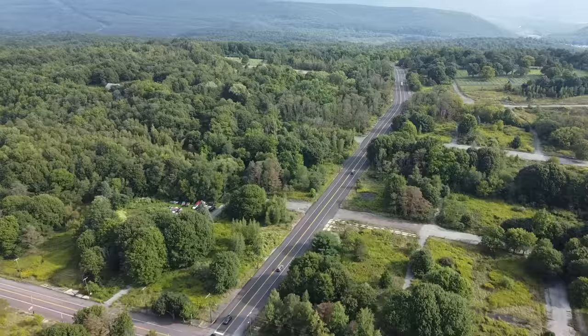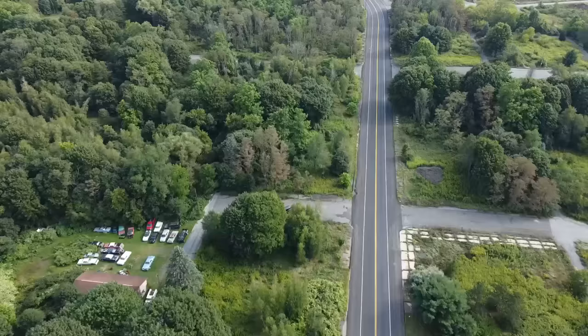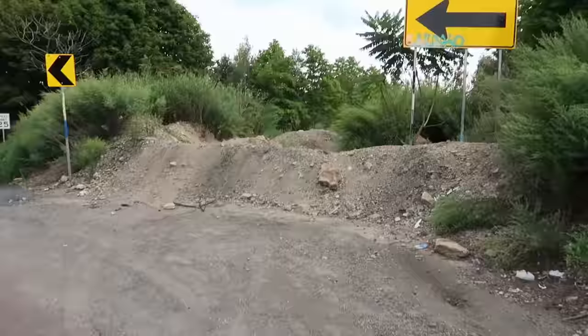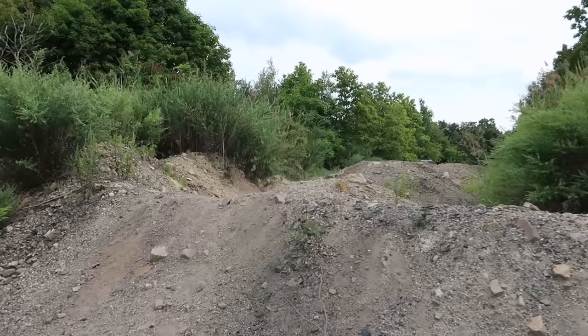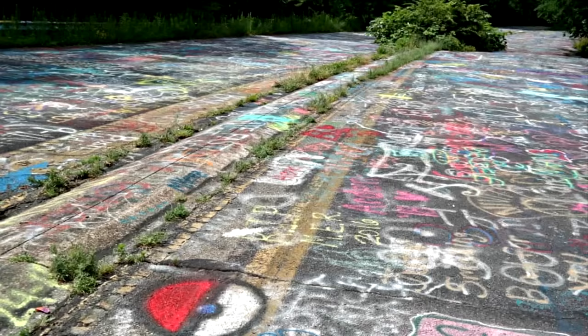500 years. That's crazy. Anyway, one more stop in the video. I'm going to drive to what was once Graffiti Road and take a look at it. I'm at what's left of Graffiti Highway. Like I said, this road was closed because it started buckling and smoking. And so people came from far and wide and they painted graffiti on it.